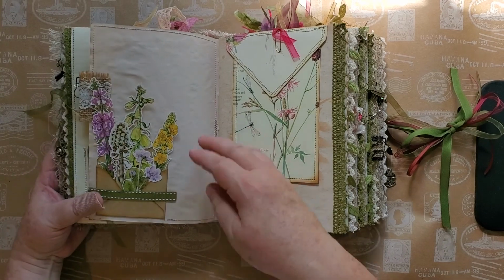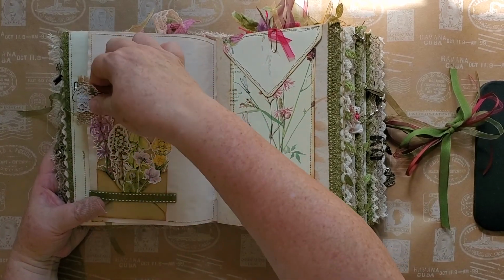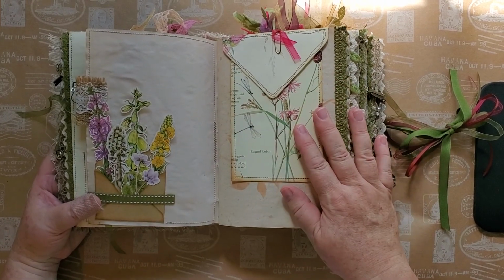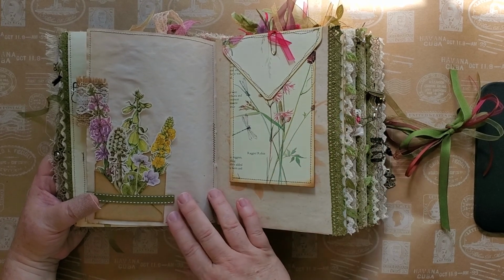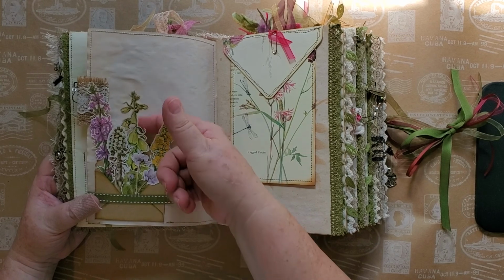Look at this. And it's an envelope, and they don't come out. It's like a little basket of flowers. Now, totally ingenious. It's just gorgeous. Like I said, I've picked up more ideas of things to do. It's just as sweet as it can be.